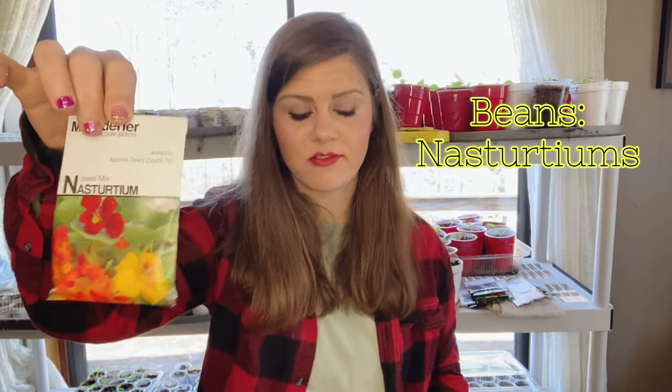Beans. Nasturtiums keep aphids away. Any kind of bean, green bean, whole bean. So what might be good, if you don't want to do a total three sisters, plant your corn, plant beans around it, and then plant nasturtiums around that. The only thing I don't like about the three sisters, guys, I don't mind the beans at all.